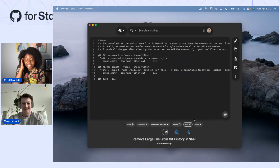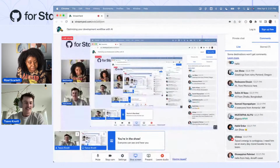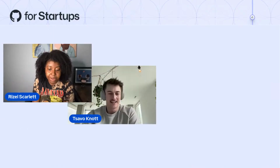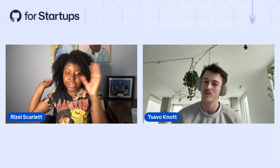I love this. This really thinks about the developer holistically, because when we think about developer productivity, we're not always thinking about, like you said, the developer having to be in the browser, in this part, in that part. We had a couple questions.